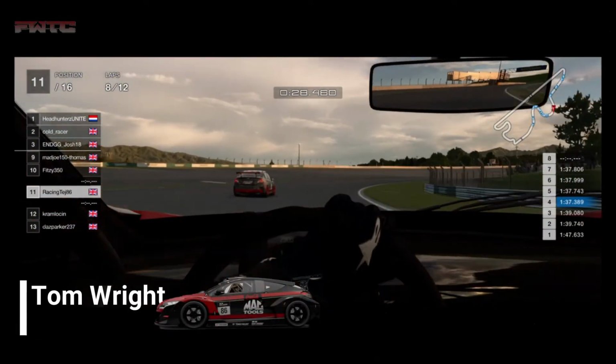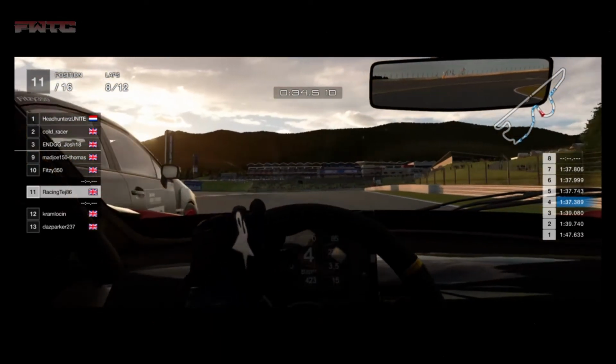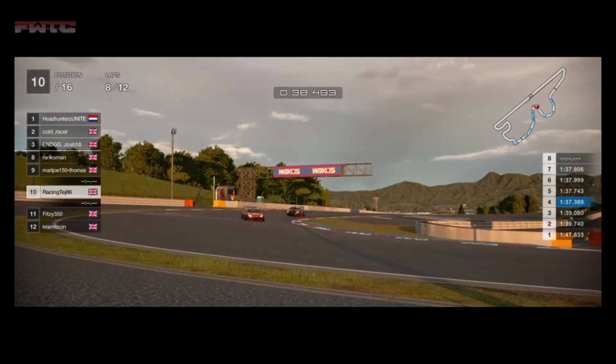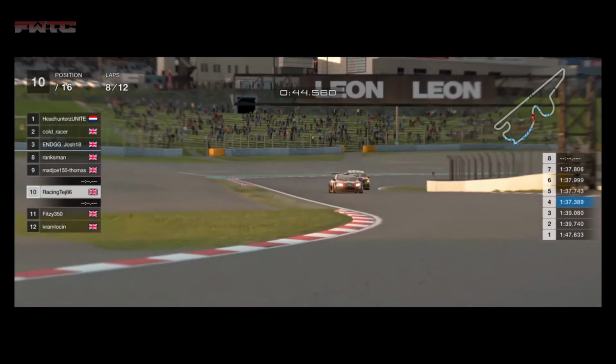Let's watch Tom on the back of Connor now, see if he can take advantage. Whoa! Side by side, and he's got him. Tom Wright goes ahead of Connor, and of course this is quite important for the independence race.